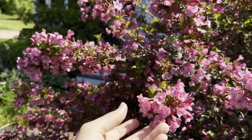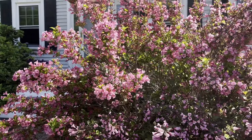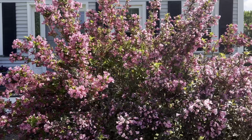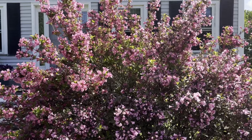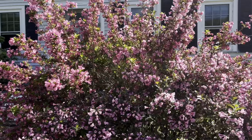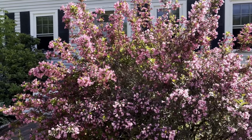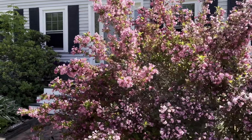And weigelas bloom on old wood, so if you want to prune it, you'll want to prune it right after it's done blooming. And you don't want to take out too much of the old wood so that it would have a chance also to bloom on that wood, and it would have a chance to set some new wood and be ready to bloom on that the next season.